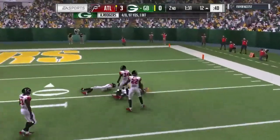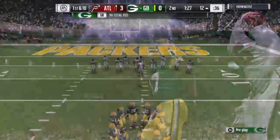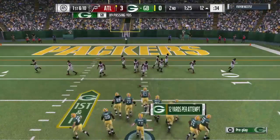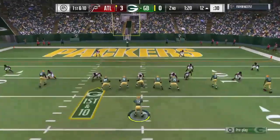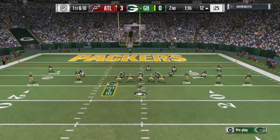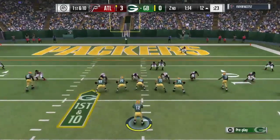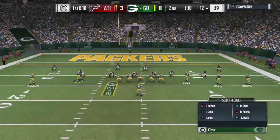This is caught inside the 15. It's a big play there for Green Bay. 68 yards. That was good coverage that was defeated by someone who just wanted the ball more, and it resulted in a big gain downfield. They come out 5 wide, 3 of them to the right side. Easy. Get reset.